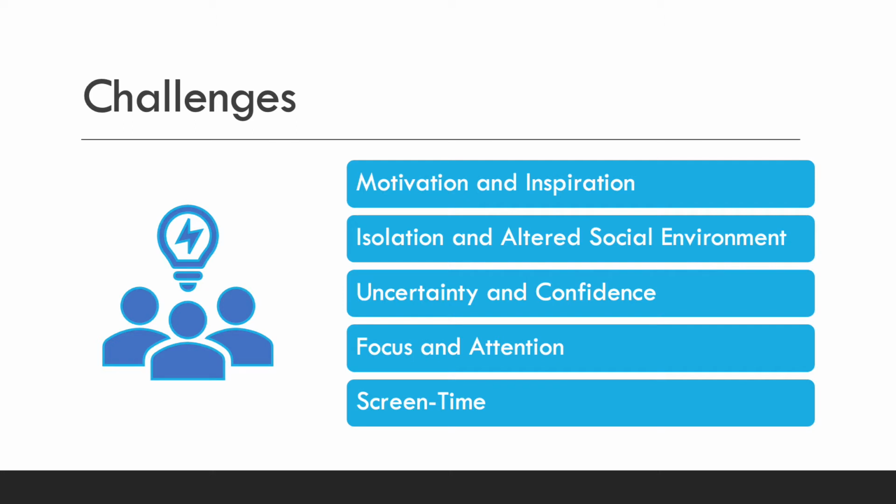Lastly, virtual learning necessitates a significant increase in screen time, which can cause issues on both psychological and physiological levels. We've known for years that excessive technology usage isn't the best practice. However, it is currently very difficult to avoid.